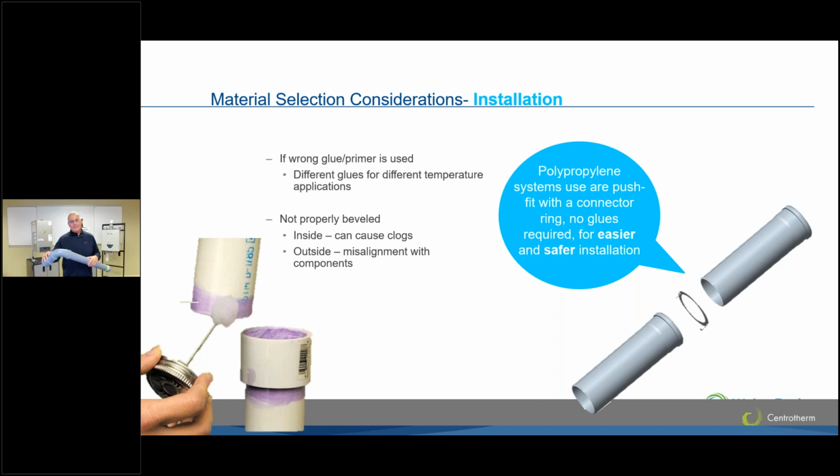And we're going to be putting this together, and once it's together with no glues or solvents, we're ready to go. I don't have to have any curing time, and we can fire up the appliance right away. You have to wait for the glues to cure because those vapors are flammable. We have to be aware of that, okay?